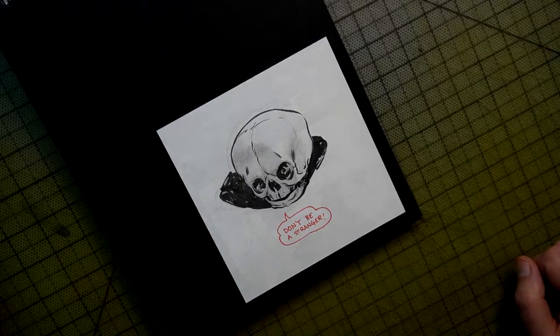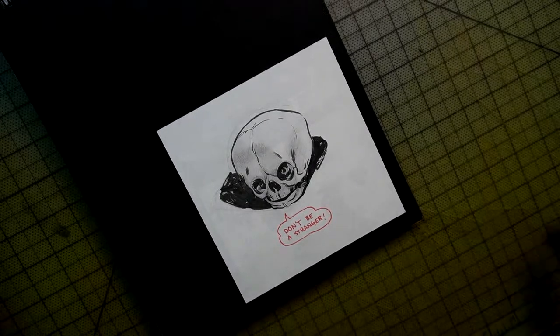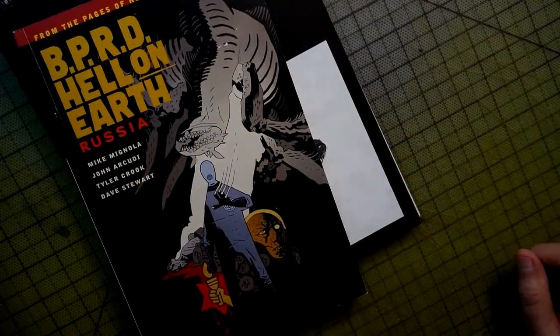Today was a pretty long day, so instead of drawing something, I was thinking we would go through an old sketchbook. I pulled out the sketchbook that I was using for BPRD Russia, for this book.